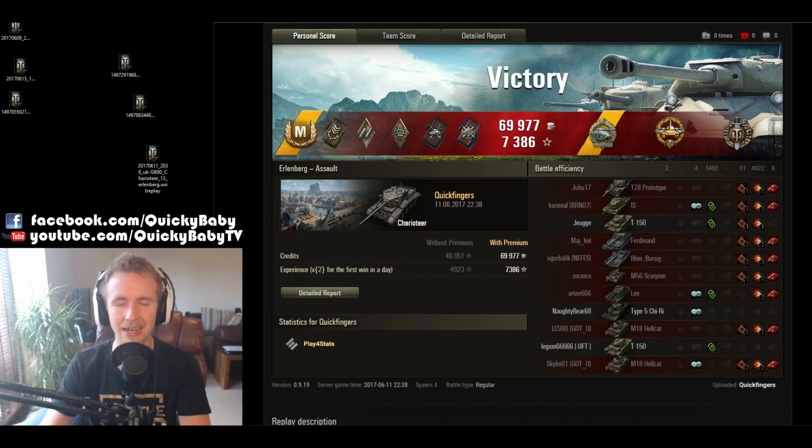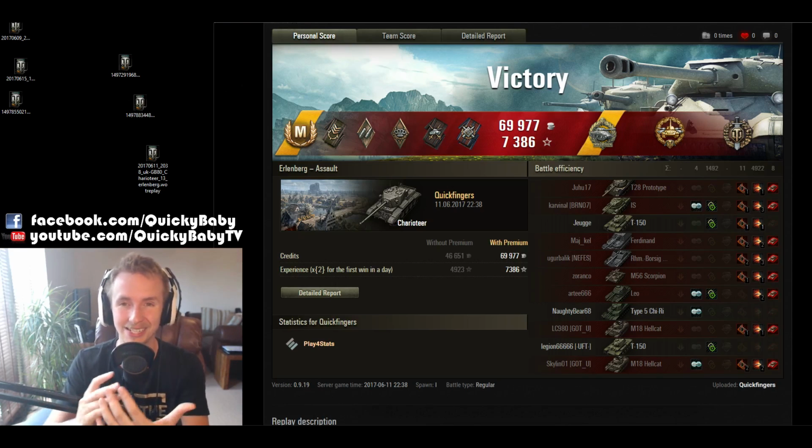Let me think of a few of mine. The T-67, although I don't really play it because it's completely broken and overpowered. Obviously the Charioteer, as I mentioned. Probably the ISU-152 for that mega gun at tier 8. But I'm interested to know what you think.